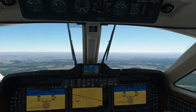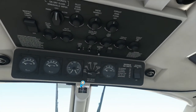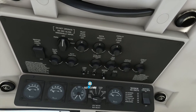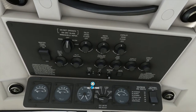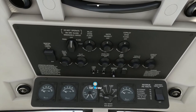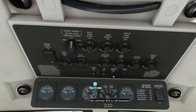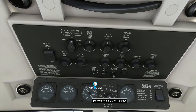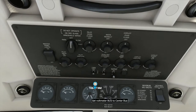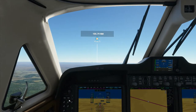You know, I like this plane. I wonder what all this stuff is. Wipers and all that kind of stuff. Looks like that's where you set the brightness. There's a voltmeter. Oh, that's nice. Does that actually work? It does work. I really like it so far.